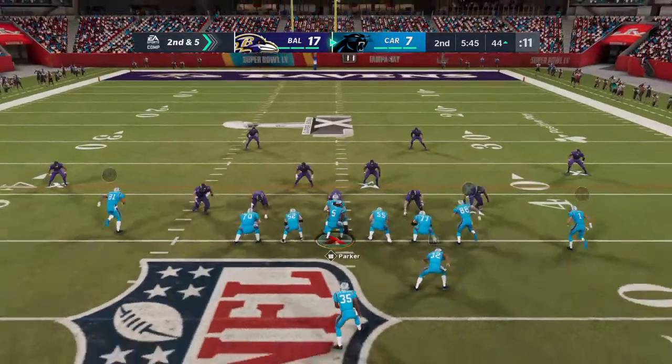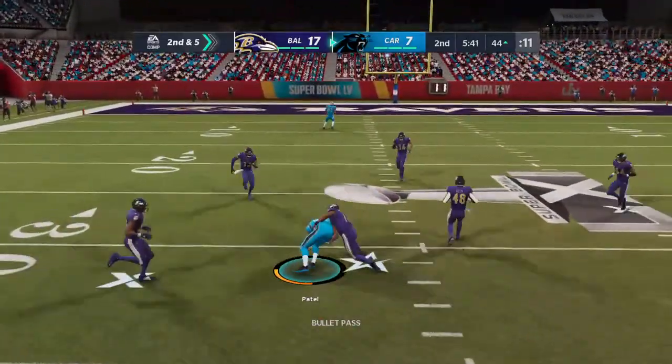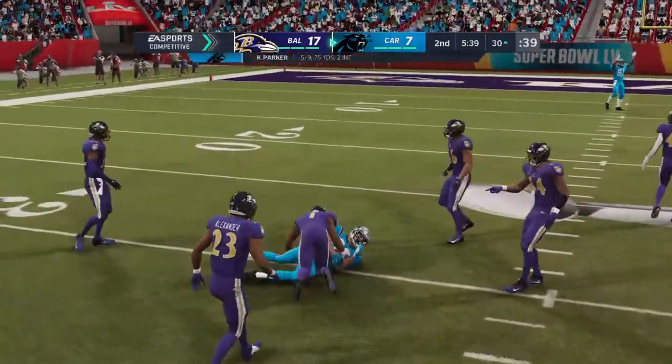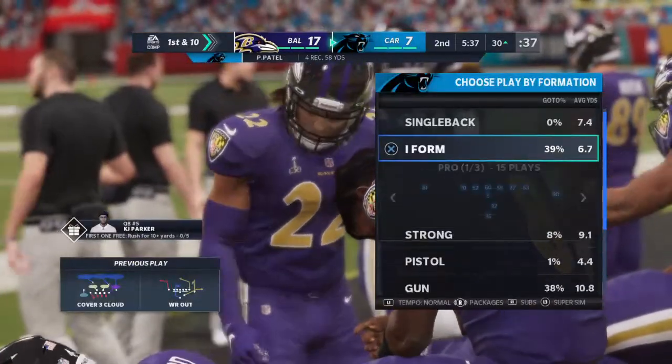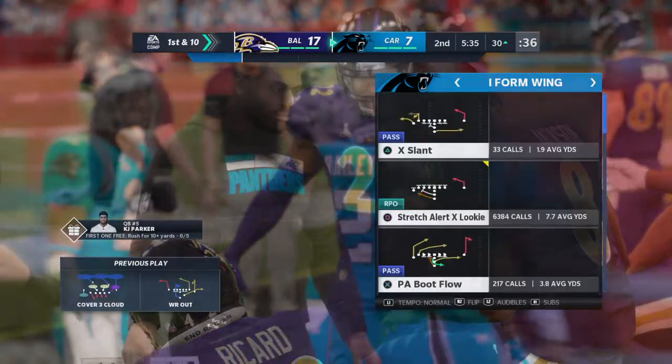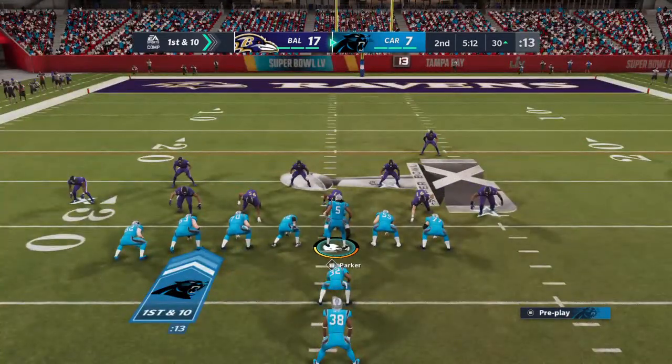There's a throw over the middle. It's taken in by his tight end. And he's going to be taken down with the first down at the Ravens 30. First and 10 at the 30. That one goes for 13 yards, and it moves the sticks.